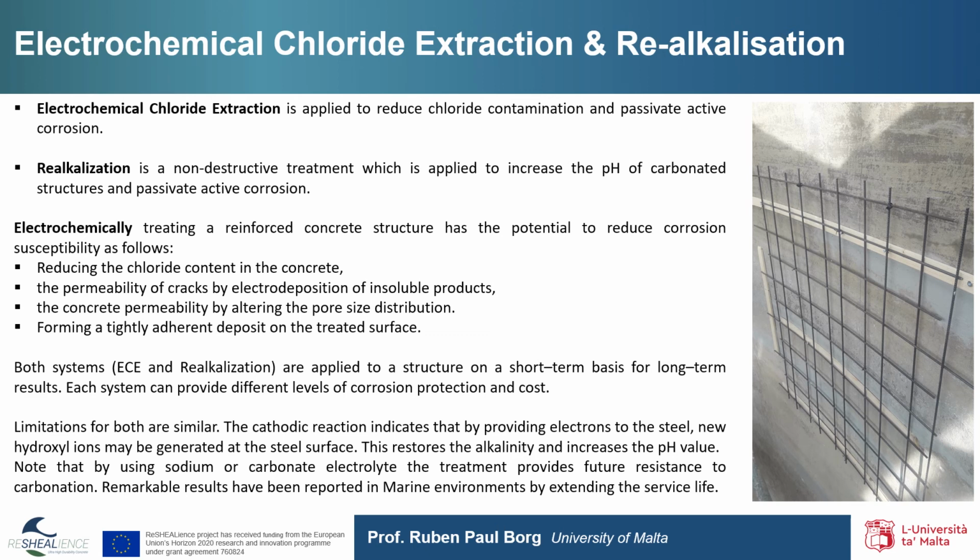The cathodic reaction indicates that by providing electrons to the steel, new hydroxyl ions may be generated at the steel surface, and this restores the alkalinity and increases the pH value. Note that by using sodium or carbonate electrolyte, the treatment provides future resistance to carbonation. Remarkable results have been reported in marine environments in particular by extending the service life of the structure. Therefore, this technique was applied in particular on the interior parts of the structure, interior parts of the tank.